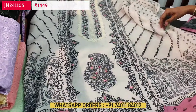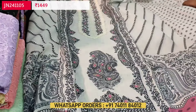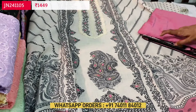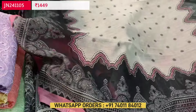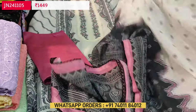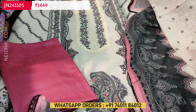This is kind of Afghani style of print and same kind of design comes at the back. Lining is needed. The fabric is semi linen and we have silk cotton bottom for this and a beautiful dupatta. Dupatta is also in semi linen with small floral print all over in the middle portion and we have contrast borders on all four sides. The cost of this Afghani style of dress material is 1449.